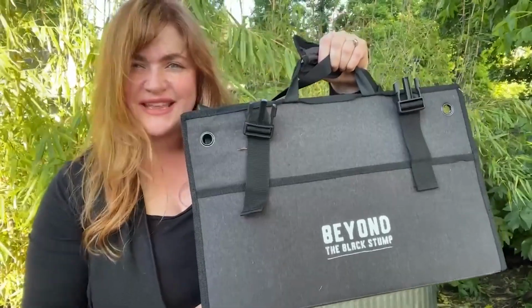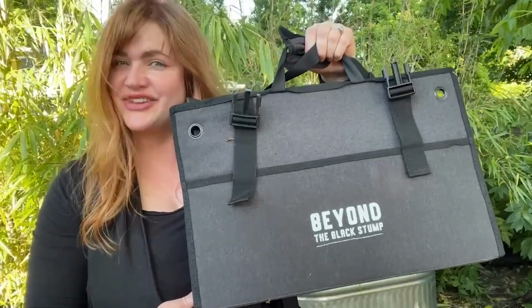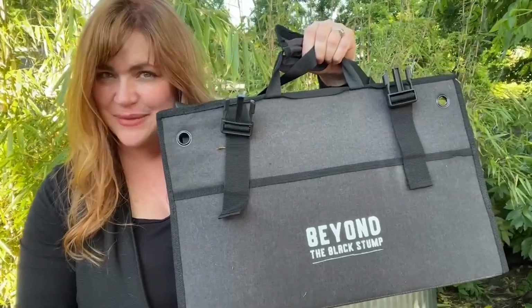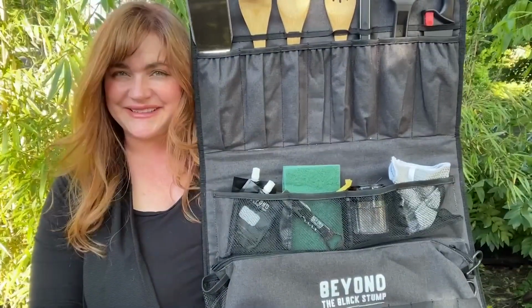If you love to present an amazing gourmet meal even while you're camping, you should check out this cooking kit from Beyond the Black Stump. This kit has everything you need all in one place.